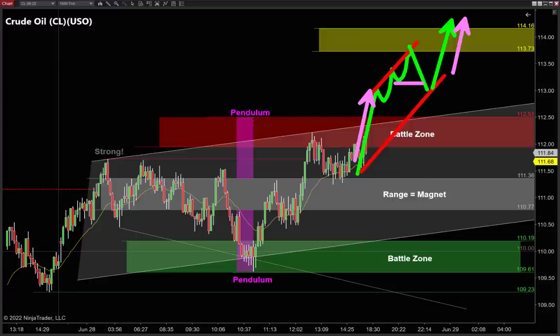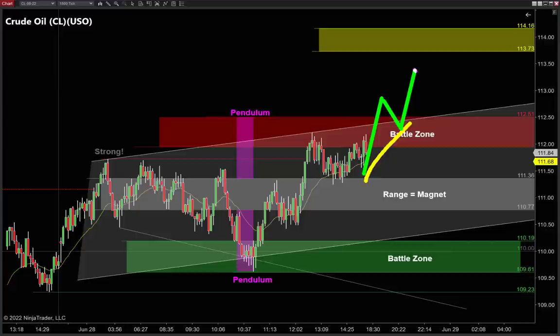Or maybe it goes pop up, pull back, and jump off that moving average. This one is one of the most common, right? Easy. Mark off that high, mark off that low. You got it. Grab your trap, grab your pullback, right off of that low.